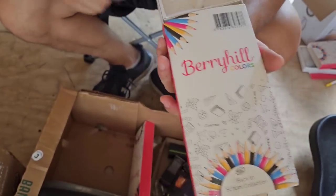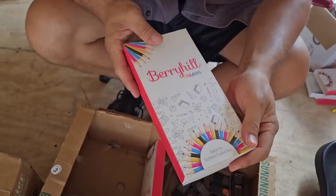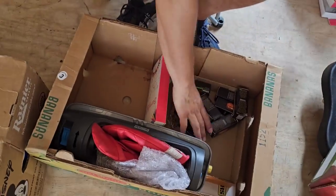Another Berry Hill. Back to school collection. Something. You color it. You do something with it. I'm not sure what you actually do with that thing, though. What's all this?